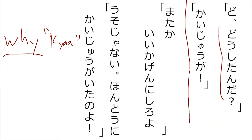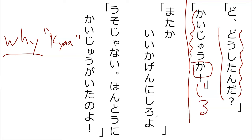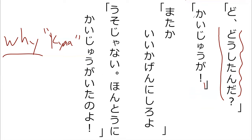But in English, you wouldn't say, like, why did you do? Like, you wouldn't say that. So, in English, you'd say, what happened? But this is more like, why did you make that noise? And the reason for why is that a kaiju, kaiju ga iru, desu ne. Kaiju ga iru. What do you think that means? It's a dinosaur. Exactly.